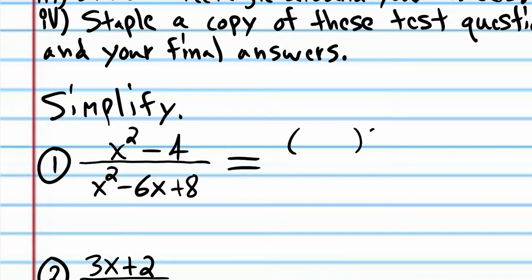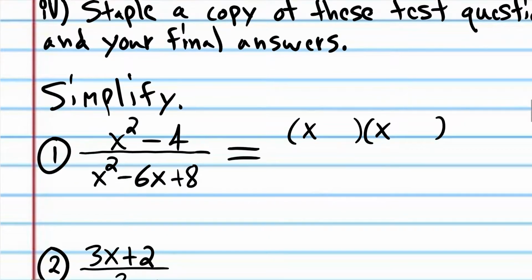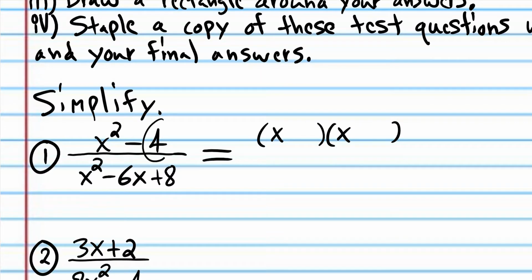So whenever you have that situation, you have to write 2 sets of parentheses, and then you're going to put your x's, and then you ask what number times itself is equal to 4. What number times itself is equal to 4? Well, obviously that's 2. 2 times 2 is 4. And whenever you have difference of 2 squares, you always put a plus and a minus.